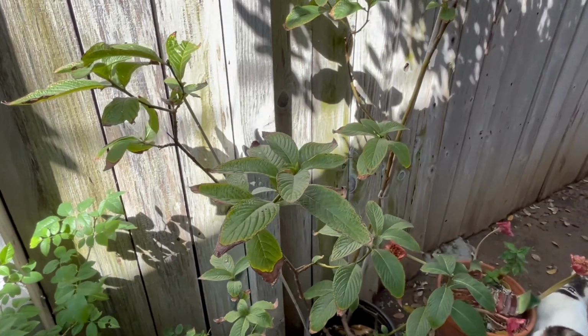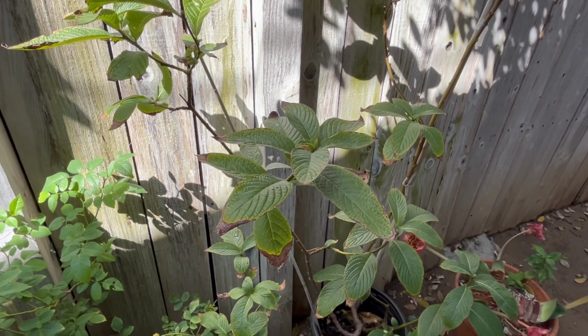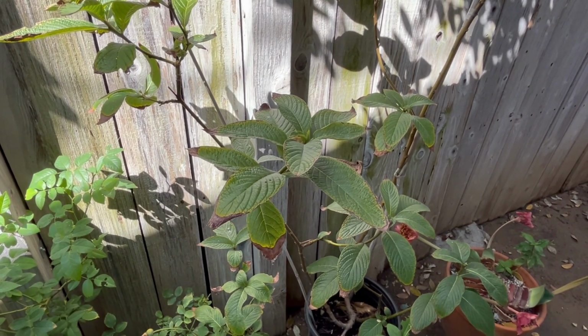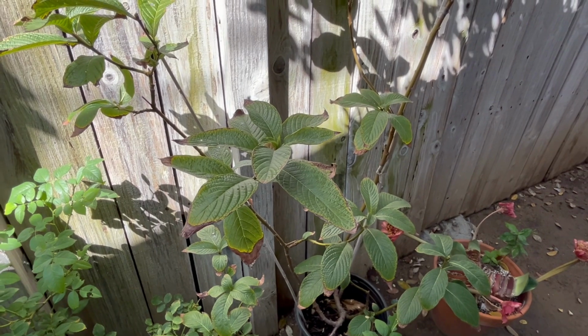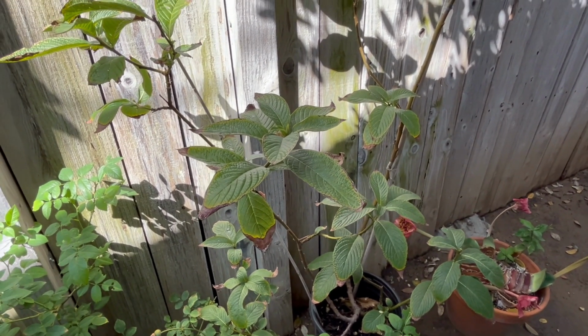This is a really cool plant. One of my favorite fragrances is heliotrope. And this is a plant called Heliotropium. It gets a little bit larger than normal heliotrope, can get up to about 6 feet tall. Same type of fragrance, huge sprays of white or off-white flowers.